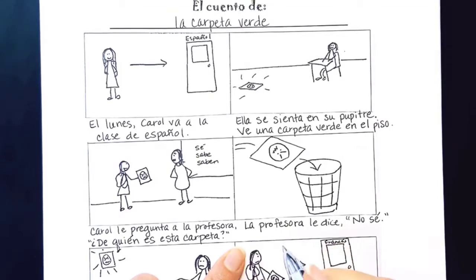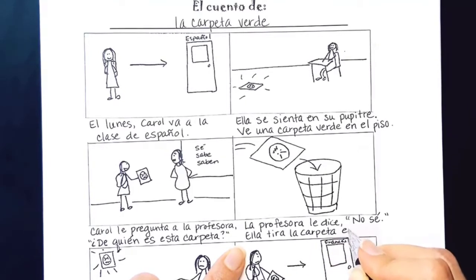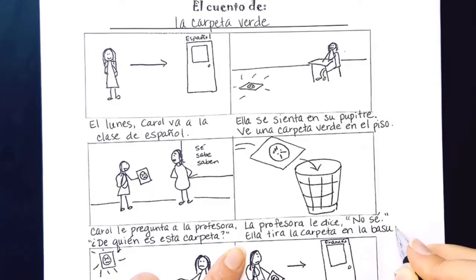I'm going to say, she throws the folder in the trash. Ella tira la carpeta en la basura.